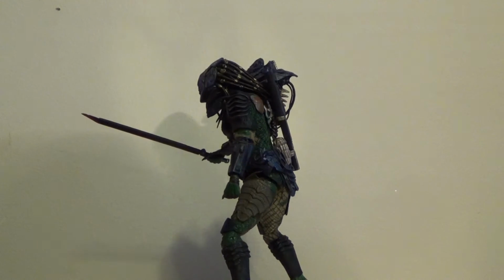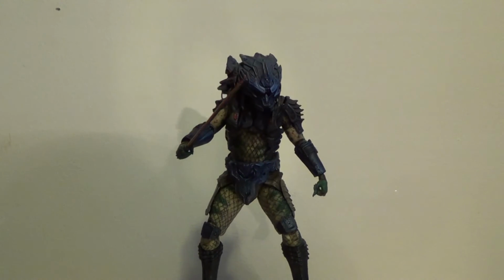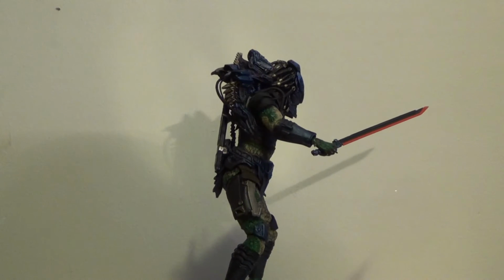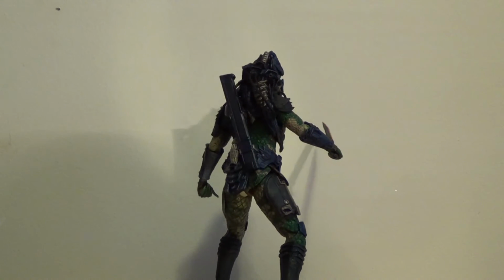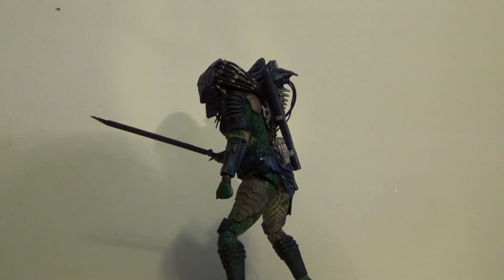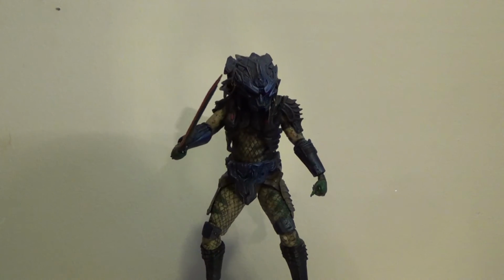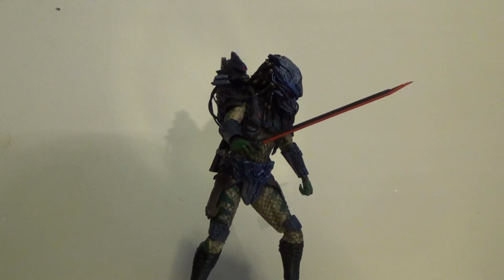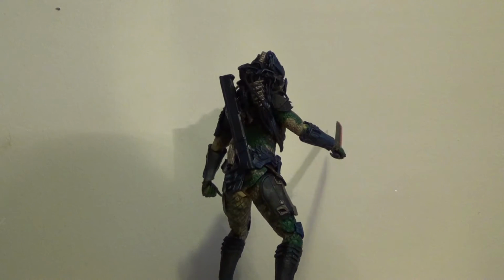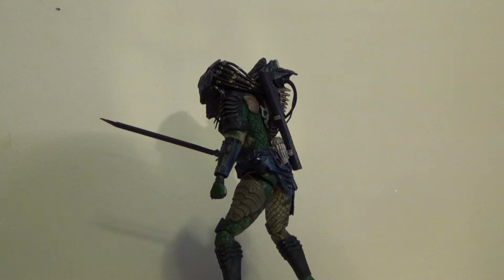His plasma cannon, or whatever it's called, got broken, so I had to glue it on. But the detail, the color, and the armor all look amazing. It looks like a Predator, which is awesome. That's what we want. We want it to look like Predators, not like other things. The sword looks awesome. The helmet looks awesome, the dreadlocks look awesome, but he isn't enough to make it higher up on the list. So, number 10, the NECA Lost Predator.